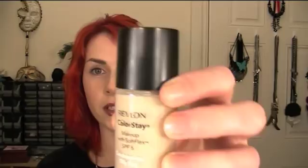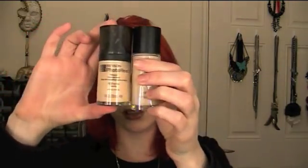Really great product. Then as far as concealers or foundations go, I'm still on my Revlon Colour Stay, but what I've taken to doing in the last month is getting my Revlon Photo Ready and pretty much mixing them.